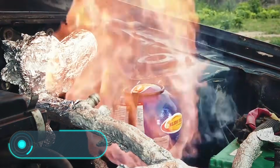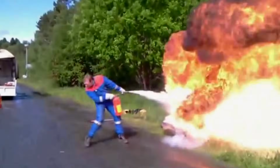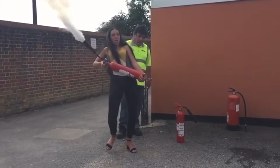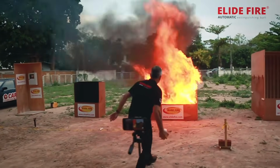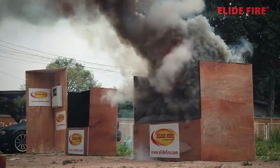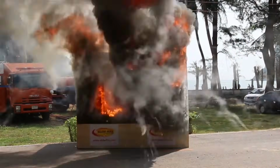EXOA Fire. Traditional fire extinguishers have not changed for a very long time. However, people rarely know how to use them, and even if they do, they can't always handle them. And that's not to mention the fact that the weight of the average fire extinguisher is about 6 kilograms, which is quite a lot. All these qualities make EXOA Fire a revolutionary invention.